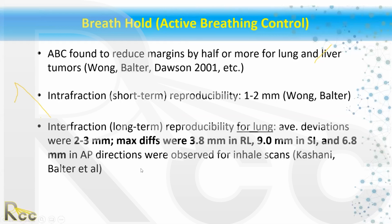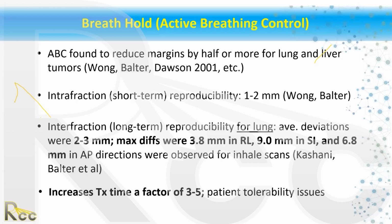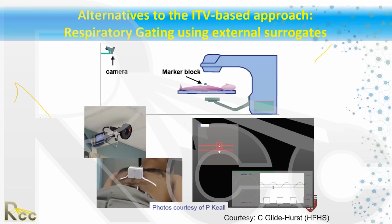You can have larger shifts. Averages were 2 to 3 millimeters, but they're up to 4 millimeters, 9 millimeters, and so on in different publications. So you have to think about that. And then it increases the treatment time by a factor of 3 to 5, because you have to make sure a patient is comfortable and following the instructions, and then there's a duty cycle there because you can only treat when the patient's within a certain breathing window, right? This gating window. So that always adds to the treatment time.